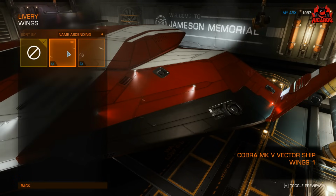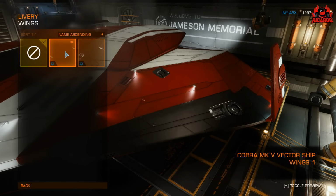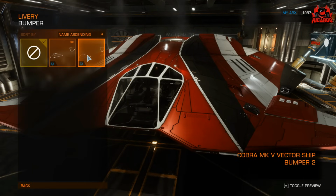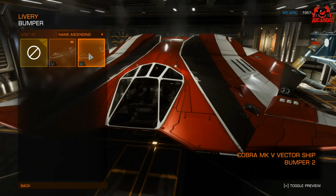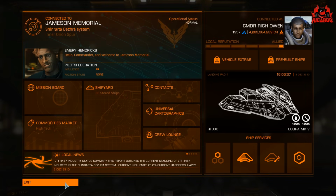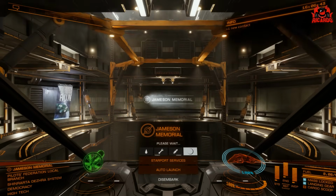Wings. We've got, ooh, I like flappy up, flappy down wings. Who doesn't like that? I like the look of that. And then we've got the bumper. Now, when I saw this, I don't like these at all. We'll have a good look in a minute anyway. But let's get this thing up on the pad in this paint and have a bit of a look, shall we? So let's just get on the pad and see what's going on.